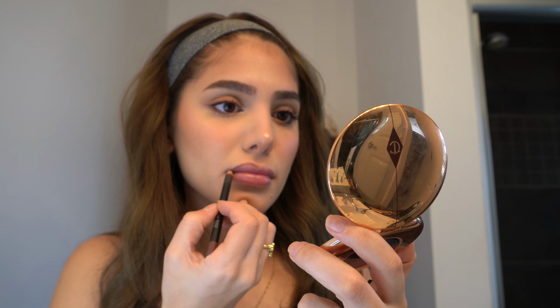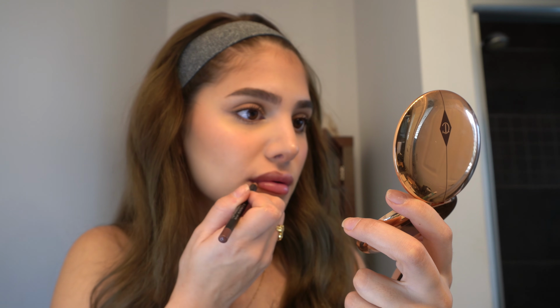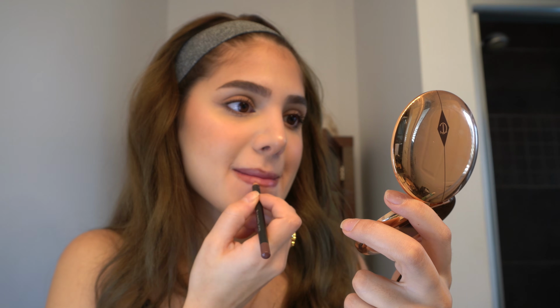Going in with this. I don't even know what pencil this is, but it's called Sweet Spice, so we'll try it. Just mostly going to work with this dark one in the corners and around. Make sure you do that, so the bottom is straight, or else it's probably going to be crooked.